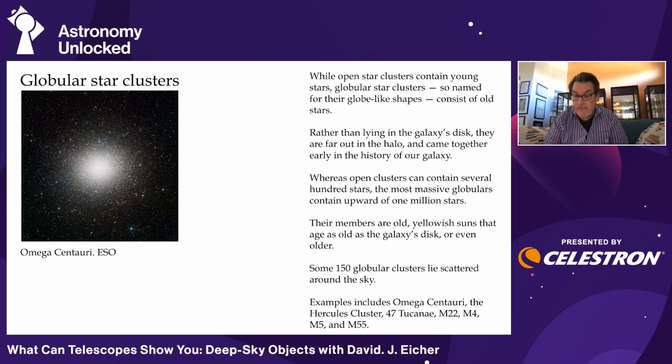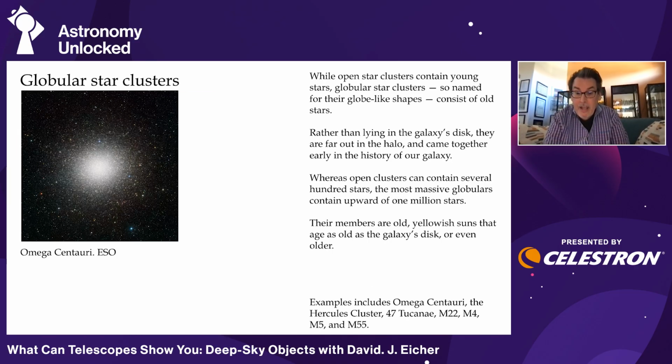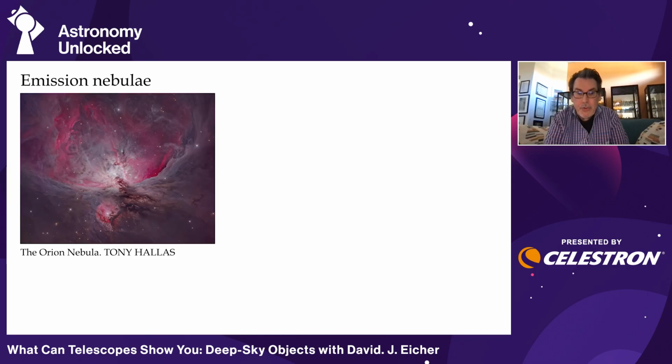Good examples of globular clusters include Omega Centauri, the Hercules cluster in the northern sky, 47 Tucanae, M22, M4, M5, M55, and there are many, many other bright globulars in the sky. So a great and really enticing thing to observe.